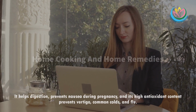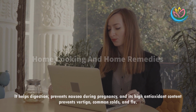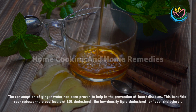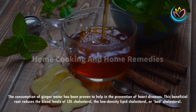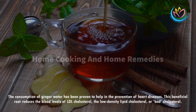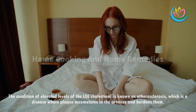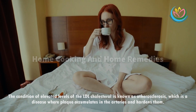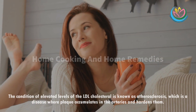It helps digestion, prevents nausea during pregnancy, and its high antioxidant content prevents vertigo, common colds and flu. The consumption of ginger water has been proven to help in the prevention of heart disease. This beneficial root reduces the blood levels of LDL cholesterol, the low density lipoprotein cholesterol or bad cholesterol. The condition of elevated levels of LDL cholesterol is known as atherosclerosis, a disease where plaque accumulates in the arteries and hardens them.